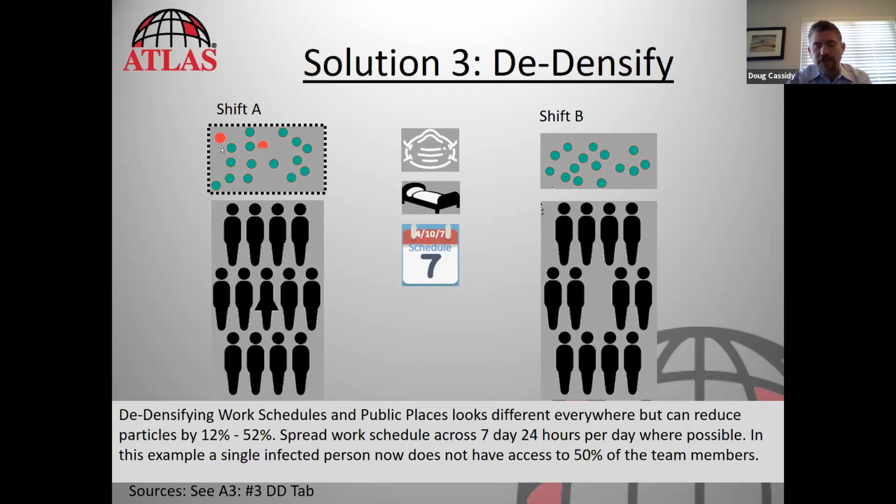Why don't we have half the crew work Sunday through Tuesday, 12 hours a day, and finish out their 4 hours on Wednesday. Have the second crew come in later Wednesday, start with their 4 hours, and work 12 through Saturday. Essentially, by taking what particulates are left in the air, that 1.5 the graphic shows you, you now deny one infected person access to 50% of the workforce.